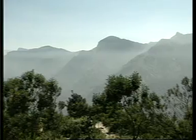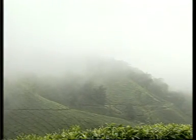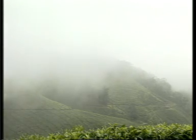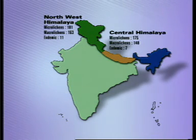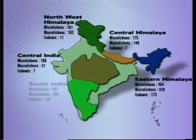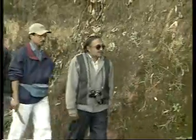Of the 18,000 to 20,000 lichen species which are known to lichenologists worldwide, the Indian subcontinent is reported to be home to about 2,000 species of lichens. The major known assemblage of lichens is in the Indian region of the North and Northwestern Himalayas, the Central Himalayas, the Northeastern Himalayas, the Central Indian region, the Southern Indian region covering the Western Ghats, and the Andaman and Nicobar Islands. The tiny state of Kerala is another major repository of lichens that is now being investigated by our team of scientists.